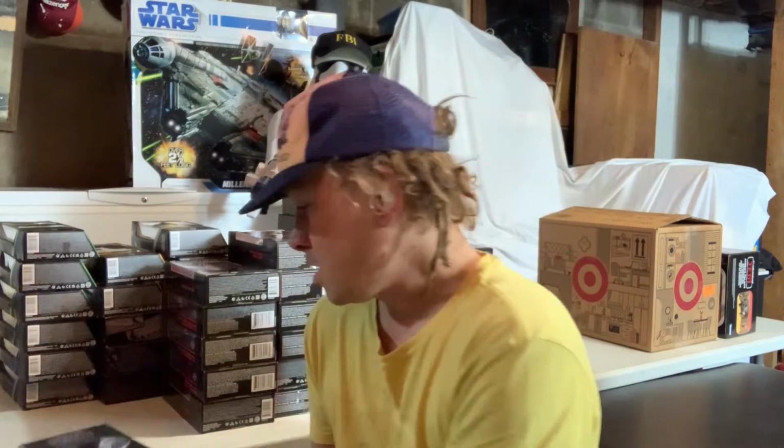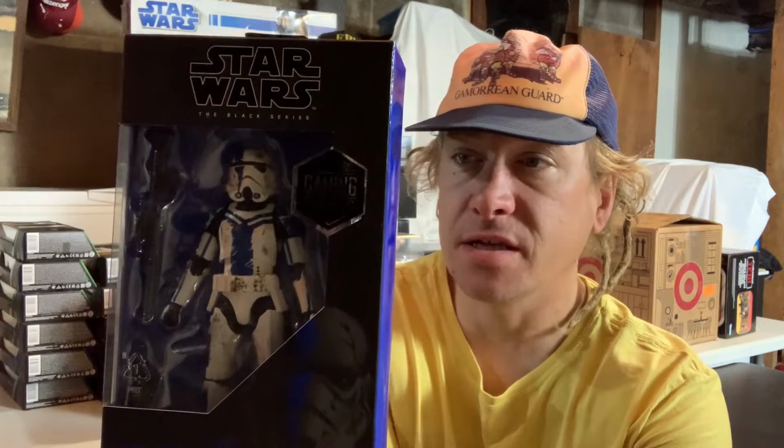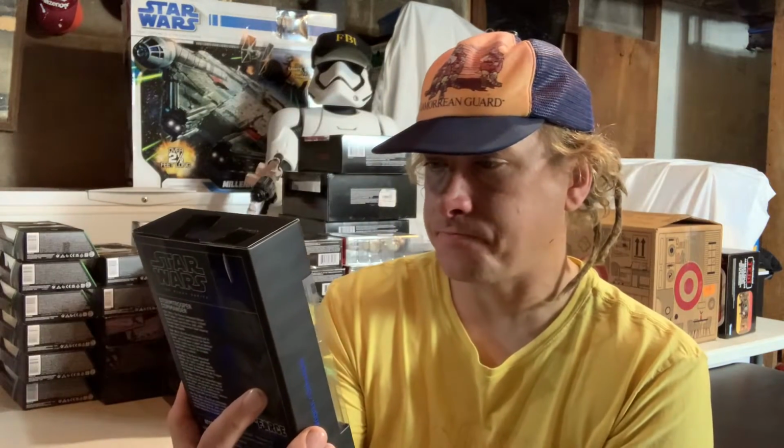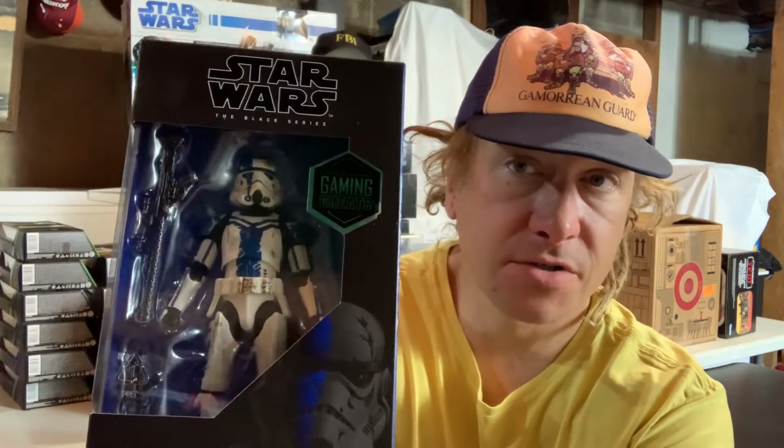I kind of want to get those too, but there's a lot of other cool figures coming out in the vintage collection right now, and in the 6-inch Black Series. So here we go, Stormtrooper Commando, or Commander, Force Unleashed, very neat. I really like the paint scheme. I'm a big fan of the 501st, but then again, I'm a big fan of the Shock Troopers too, the red ones.